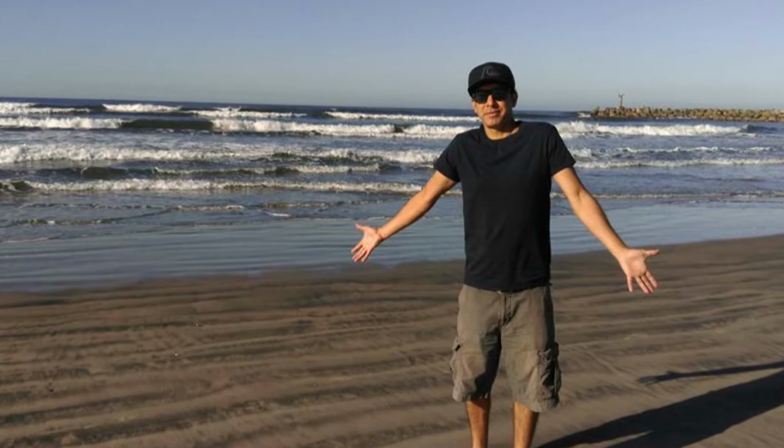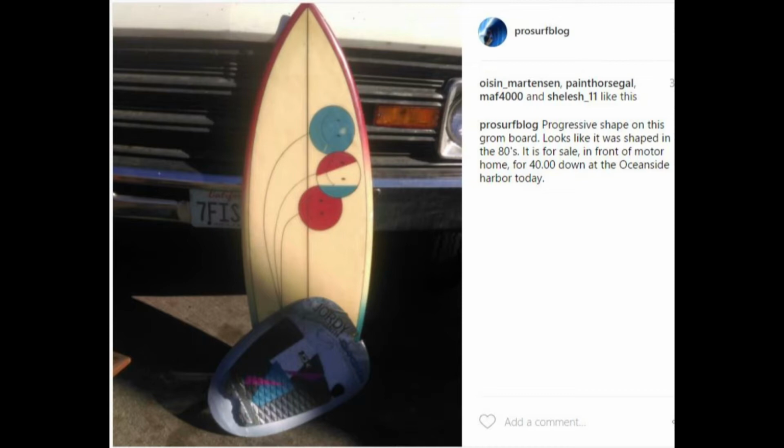And when I was leaving the beach, I came across this progressive shaped Grom board. Looks like it was shaped in the 80s. It was for sale in front of a motorhome at the Oceanside Harbor for 40 bones.